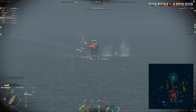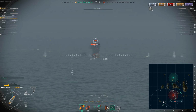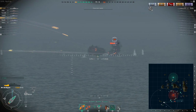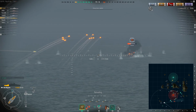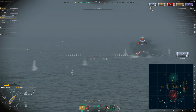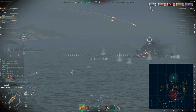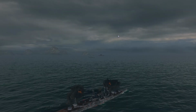This Montana's barely moving, and my entire team is attacking him. Just look at these rounds coming in. Could you imagine in real life this kind of attack on your ship? I land a lot of my rounds, but I am not the one who gets the kill. If a friendly takes it, that's good for him.